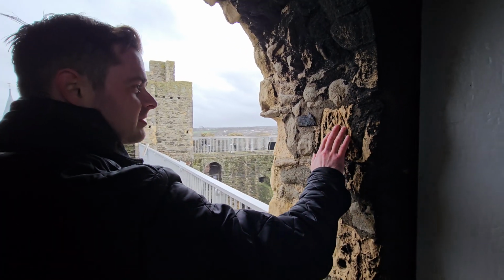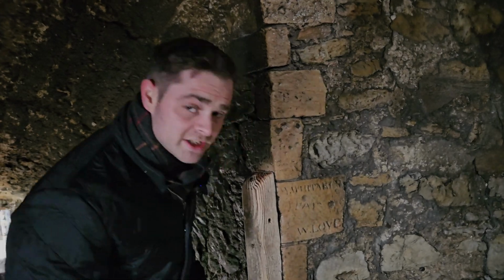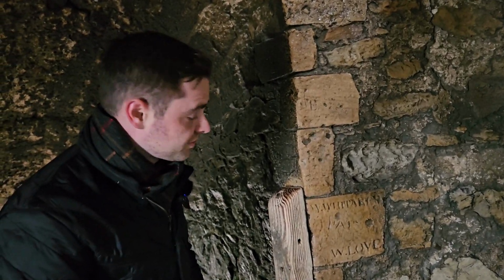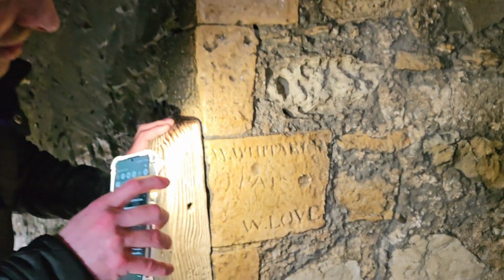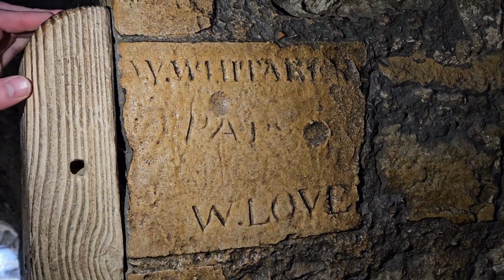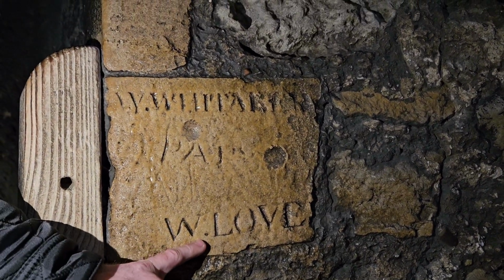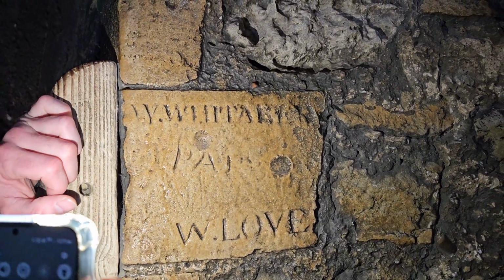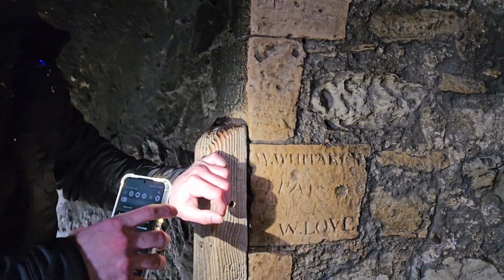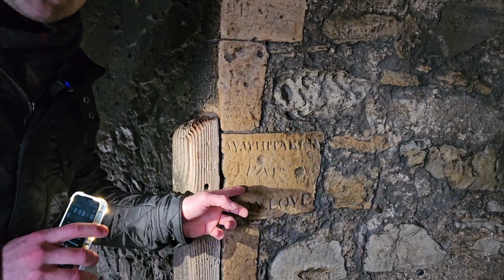That almost looks like an arrowhead. I got a nice picture with Daddy yesterday. So this is the most clear of the graffiti we've seen so far. Is that coming up on your phone? Can't quite make that out, but something W love. Whitterby? I can't see from my angle. Yeah, it's hard to read, but that's the best one that we've been able to read anyway.